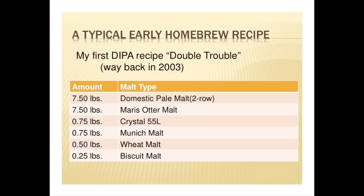So, to give you a great example of this, this is an earlier recipe of mine. It was the first double IPA I ever brewed, back in 2003: Double Trouble, double IPA. This was back during the days when I had all those great arguments with the veteran brewers in the club, going, there is no such thing as a double IPA, it's just a barley wine. That was the attitude at the time.